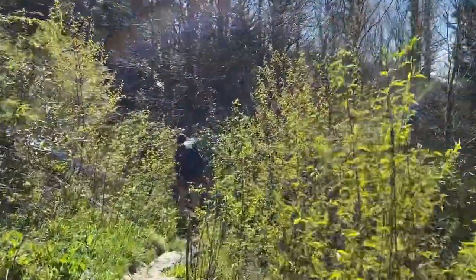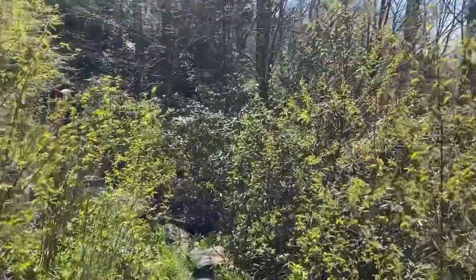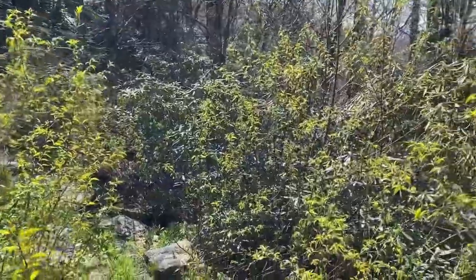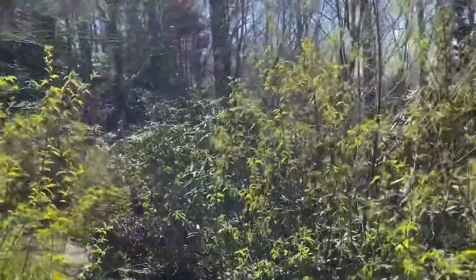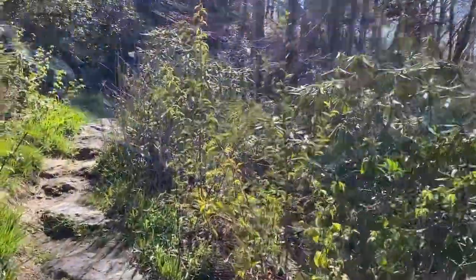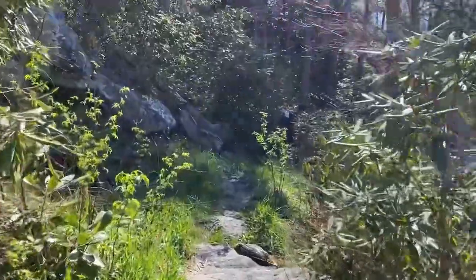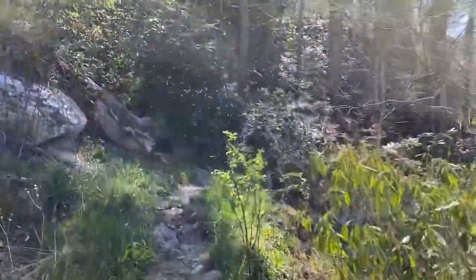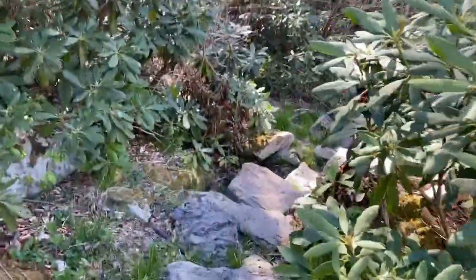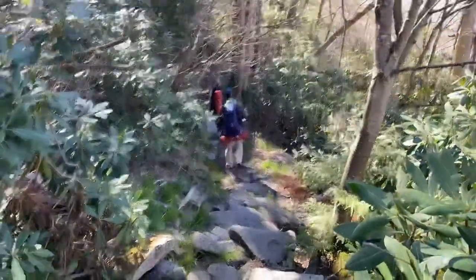Anyway, a little bit of the trail. Quite rocky. Rocky and rooty to begin with. Better put this camera away before I fall. Look at all those rocks.